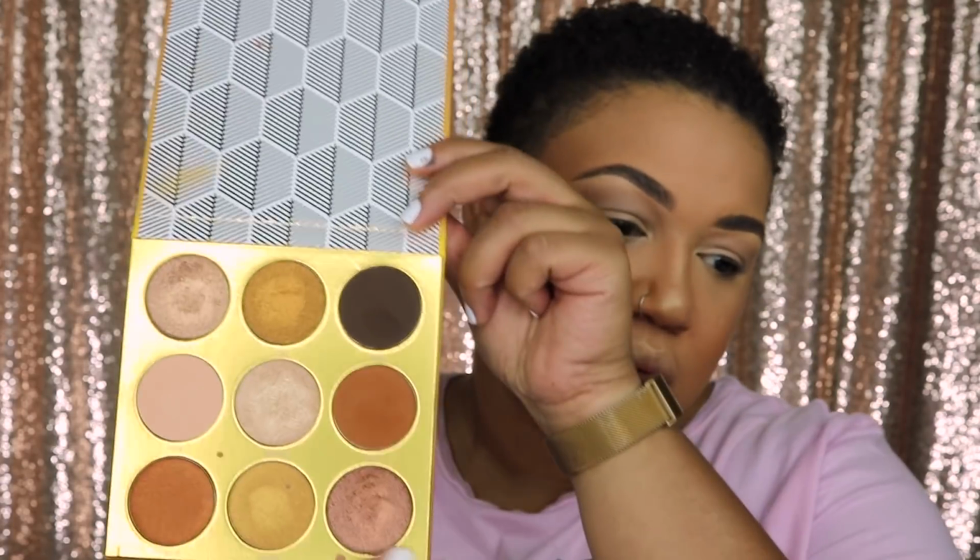I don't know what I'm feeling today. I do know I want to do a purple lip. Okay, so I'm going to do a basic look. I'm actually going to go into the shade Benin down here. I'm just going to take that all over my lid, mostly toward the inner corner.